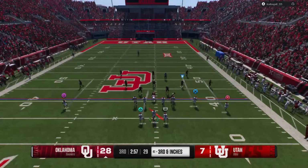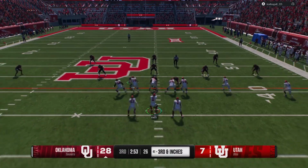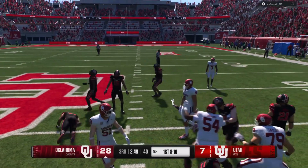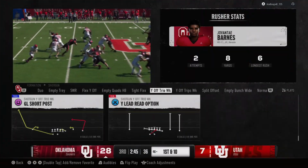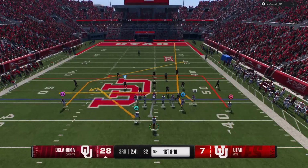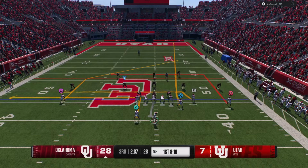They've got it at the 41, 3rd and short, trying to keep the chains moving. They'll try to bully their way for the first. Slammed to the ground, but not before he gets the first down. And that's all you want, right? You want that first down. Understand the situation. Understand I got to get north and south, get a first down, get a new set of downs.